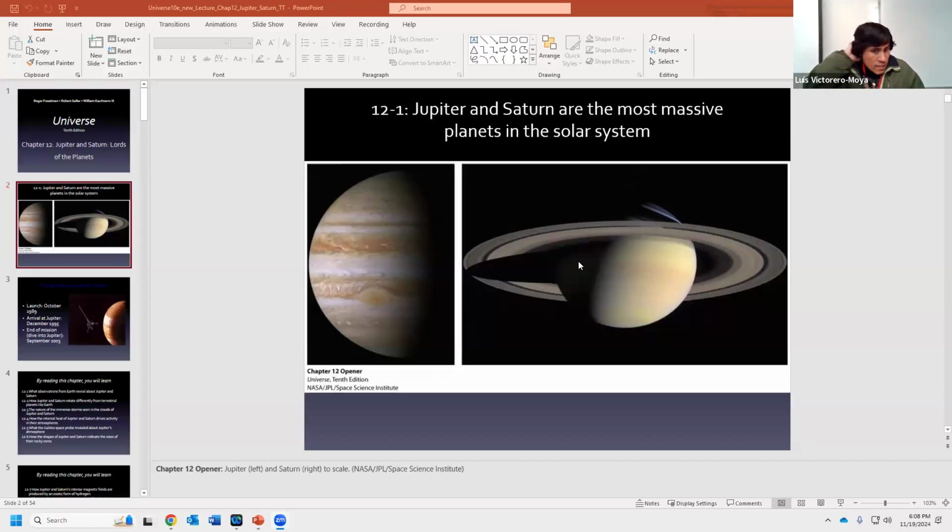So as you can see in the first slide, we are going to be talking about the most massive planets in the solar system. We call them the gas giants because, composition-wise, Jupiter and Saturn, being much larger than the Earth, are basically composed of 71% hydrogen, 24% helium, and 5% of other elements, other gases, like, for example, ammonia.